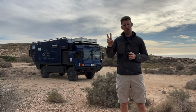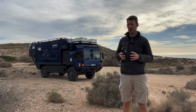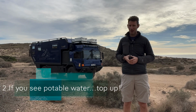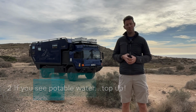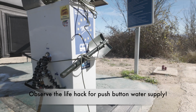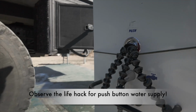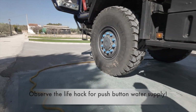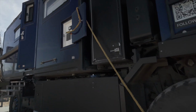Our second top tip for van life or truck life is, if there is somewhere with free water, fill it up. Particularly in southern Spain, they're having a bit of a drought right now. We're only early in the year, but there seems to be a distinct lack of water. A lot of places are turned off, or they've been shut down, or water's not available. So if you see water anywhere, fill up.